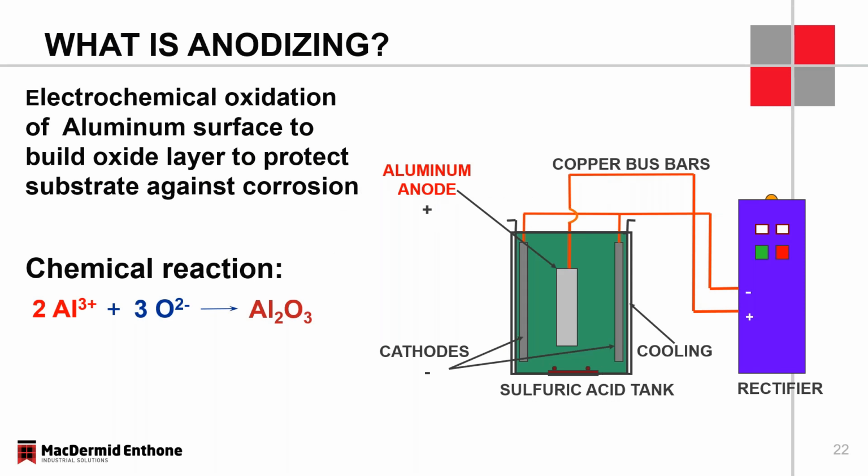Just a quick introduction to what anodizing really is. I think everyone knows that aluminum can passivate itself in the normal atmosphere with a very thin oxide layer, and through that it can protect itself from any further corrosion. What we do in anodizing is, through an electrochemical process, we can actually control and grow this oxide layer on aluminum, and through that we can improve and enhance the corrosion resistance just by creating a much thicker aluminum oxide layer on the aluminum substrate.